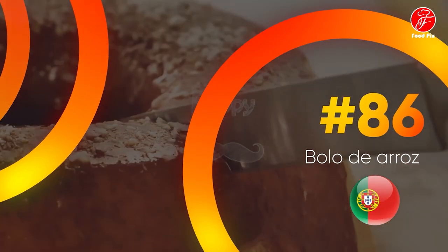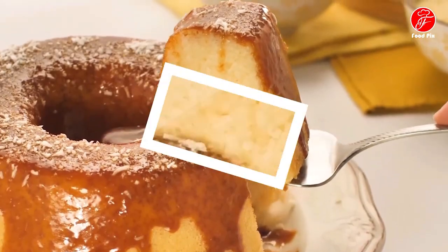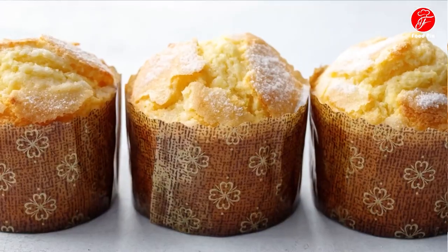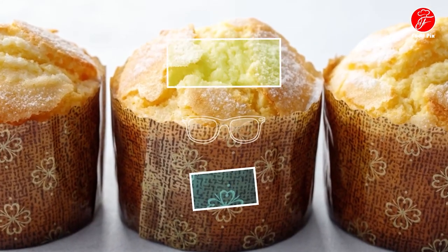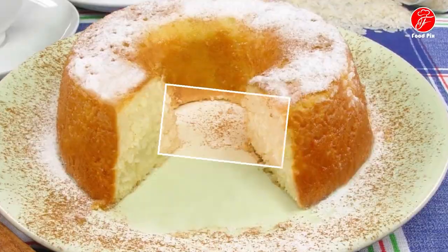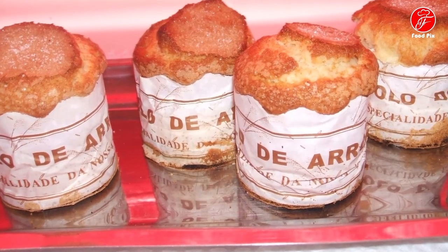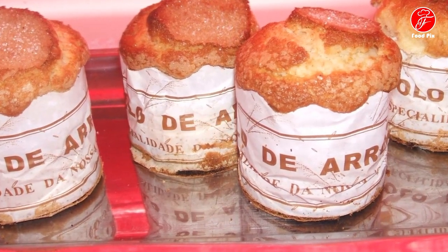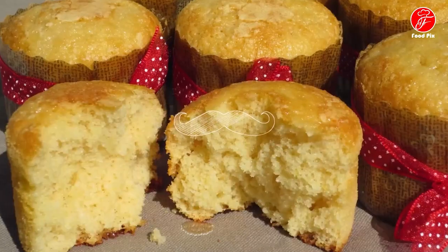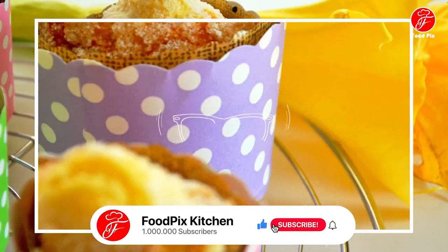Number 86. Bolo de Arroz from Portugal. Score, 4.1 from 5. A staple in almost every Portuguese bakery, Bolo de Arroz is a light and airy rice cake characterized by its mild sweetness and a refreshing lemon flavor. Similar in shape to cupcakes or muffins, the cakes are usually made with a combination of rice and wheat flour, butter, milk, and eggs. A sprinkle of sugar before baking gives them a golden, caramelized crust.